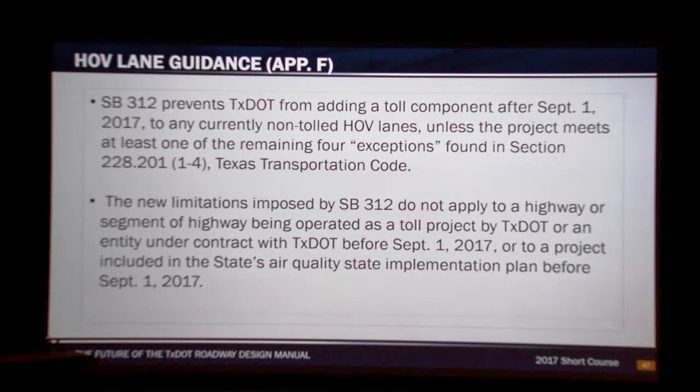The new limitations imposed by Senate Bill 312 do not apply to a highway or segment of highway being operated as a toll project by TxDOT or an entity under contract with TxDOT before September 1st, 2017, or to a project included in the state's air quality state implementation plan before September 1st, 2017.